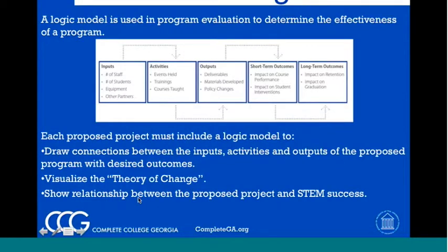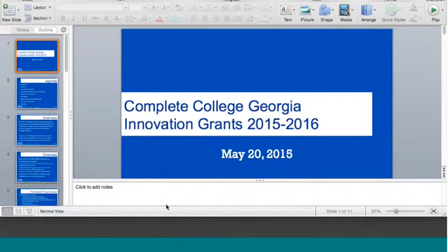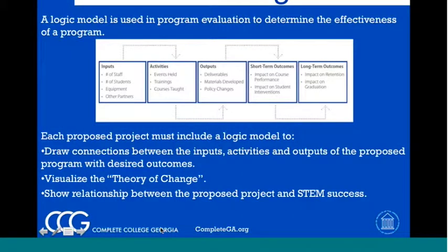Okay. And for the proposals this year, as was the case last year, we're asking everybody to provide a logic model. So a logic model is a tool typically used in program evaluation to determine the effectiveness of a program. And so the idea here is to connect inputs, typically resources, activities, which are the actions, the output, which are deliverables and products, to the project's short and long-term outcomes.